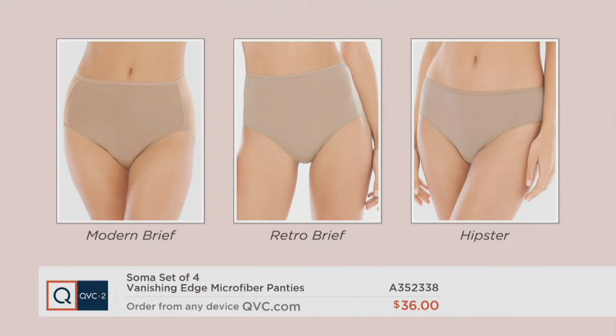The retro brief comes up a little bit higher. So I believe that's what Aida was wearing with the dress. The retro brief is giving you a little bit more tummy control, a little bit more coverage. That is the most coverage that you can get. Maxi dress season is coming up, so that's great under that. And the hipster is a little bit of a lower rise, below the belly button. If you like a lower rise with your jeans, you just don't want so much fabric, then the hipster is a great option for you.